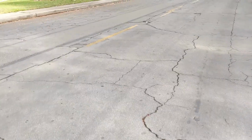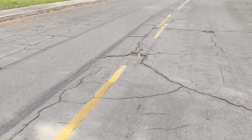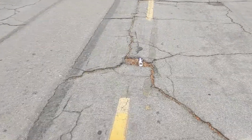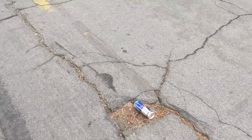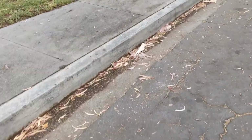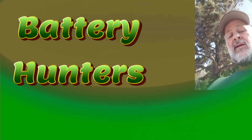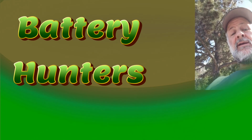Alright, so let's check on our unopened can. Honestly, in that pothole, it might survive. So, that's not been taken out yet. Alright. Well, I may not have gotten any batteries, but I did get a good walk in, so that's it for today.